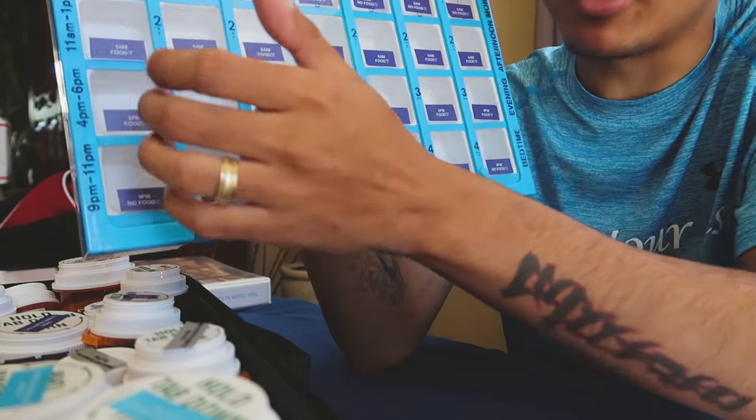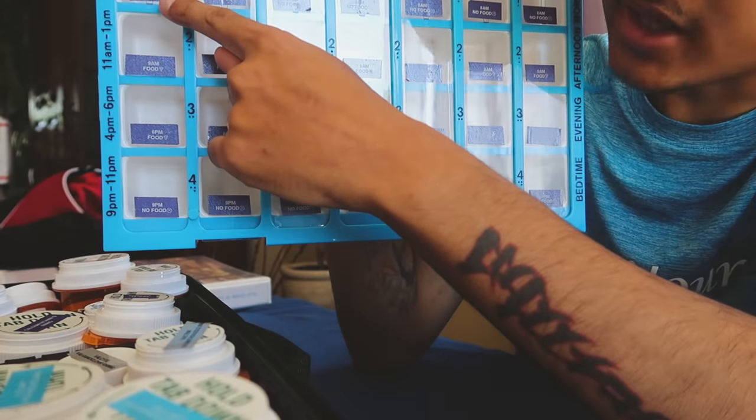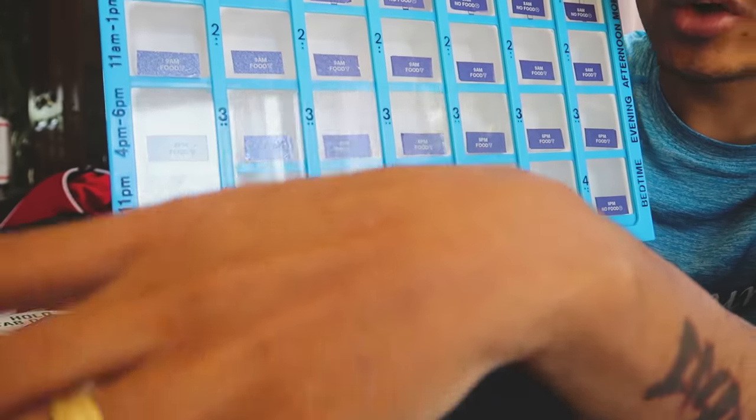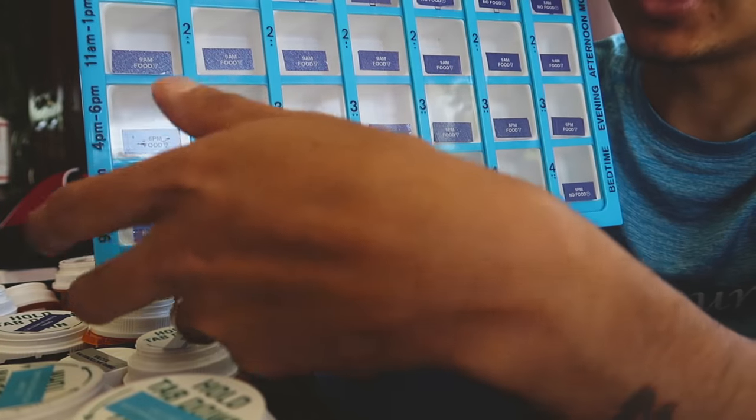Alright, guys. So I know you guys can't see me, but we got it all figured out and corrected. So 8 a.m. again with an empty stomach, 9 a.m. with food, 6 p.m. with food, and then 9 p.m. with, you know, empty stomach.